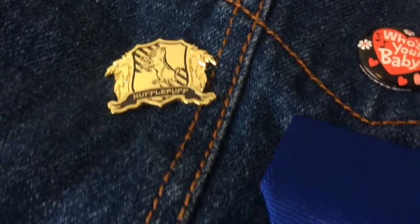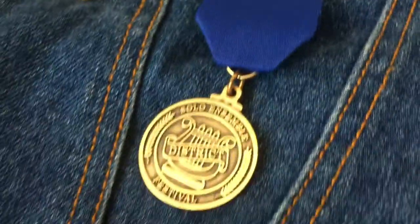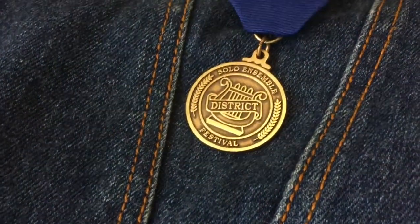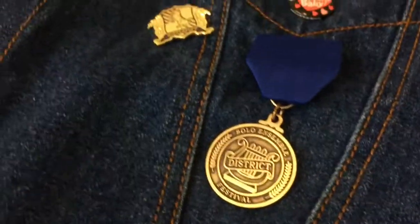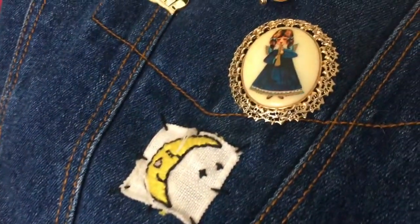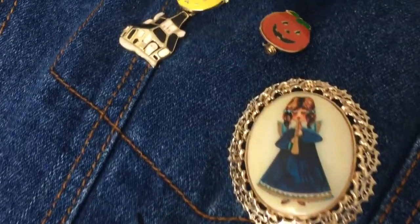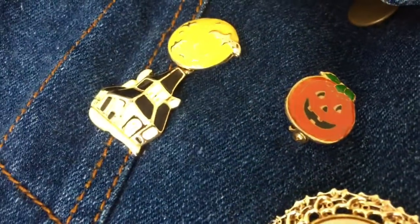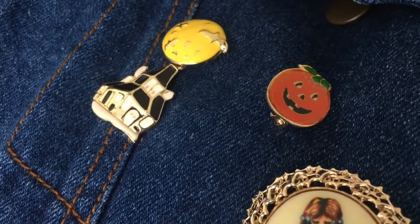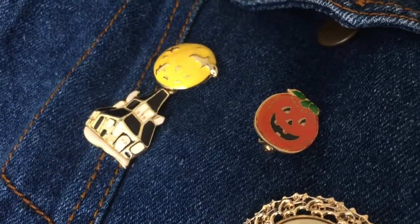A Hufflepuff pin. Here's a little badge for solo ensemble that is a music competition that I did all through high school. Moving along, here's another patch I embroidered. It's a little sleeping moon. Here's another vintage angel. Here are two more Halloween pins. I got this at the same place I got the witch pin. They were all next to each other and that was at a resale store.